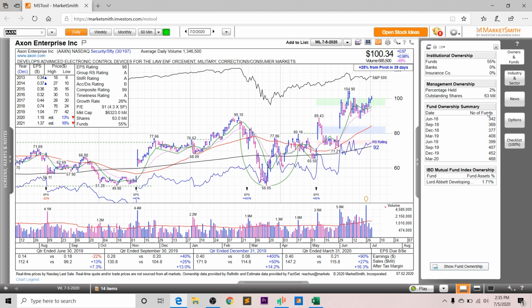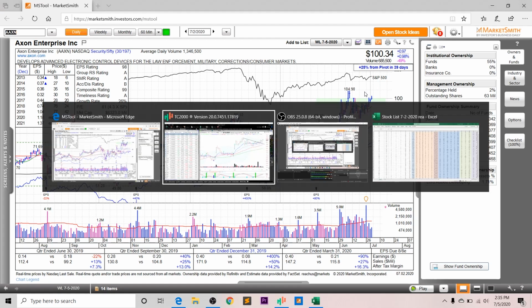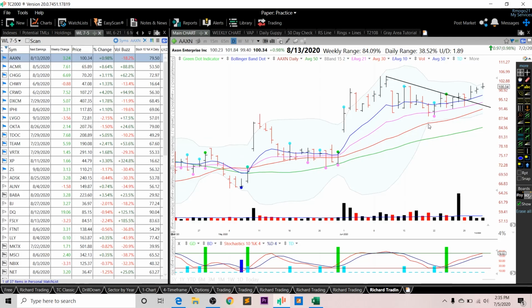And looking at the fund ownership, you can see a nice increasing trend, and you have one high-quality fund investing in this stock. And overall, the RS line is right at all-time highs, and the price action could break out above this pivot 104.90 next week. And to talk more about the setup, let's head over to TC2000 and talk about this stock.